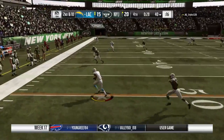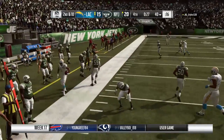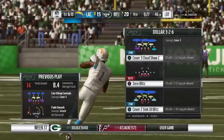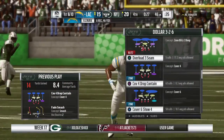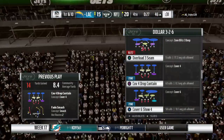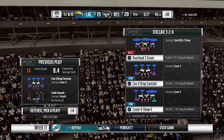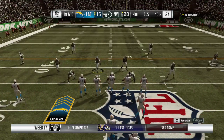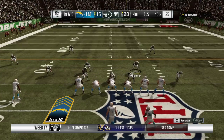And he comes back with one complete. And he'll take this to the other side of midfield before going out of bounds. 14 yards is the pickup there and a Charger first down. That's what they need right now. Get the first down, get out of bounds, stop the clock. Just playing smart football, understanding the situation, making the plays necessary, and making sure that clock stops at every opportunity.